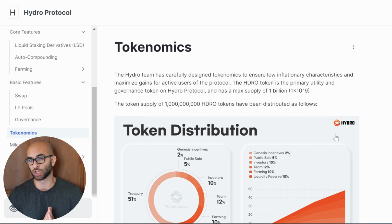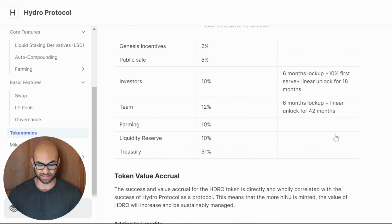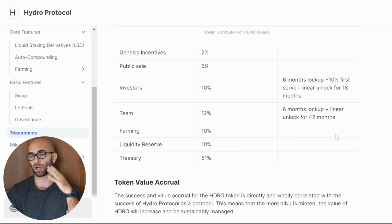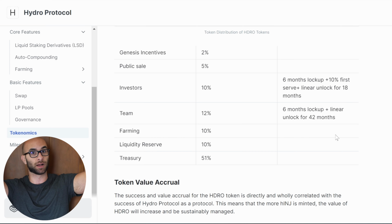Now, I did briefly want to go over their tokenomics, even though the tokenomics are revised and this isn't actually accurate anymore on their white paper. We know this isn't accurate because they are beefing up their overall airdrop allocation. And I think that's because they probably talked to the Injective team, and Injective was probably like, hey, can you give an airdrop to all these different validators? Maybe we'll make some sort of deal with you. That's what I personally think happened.